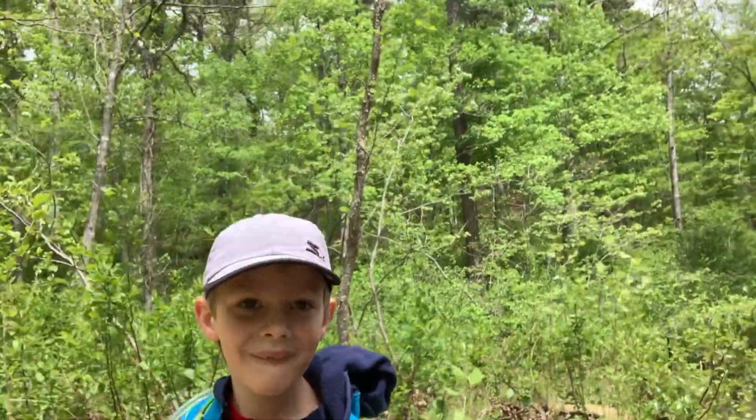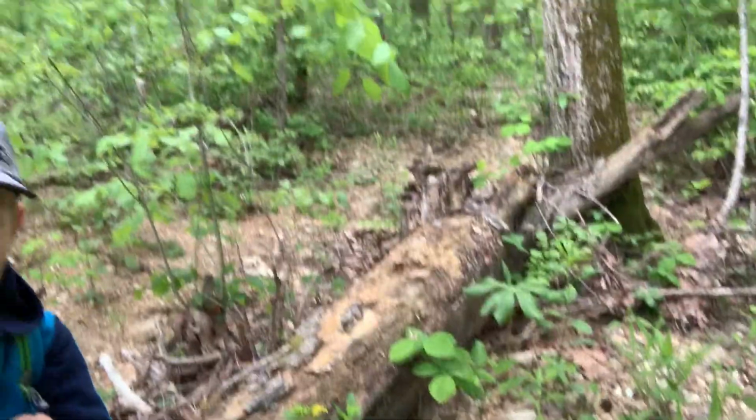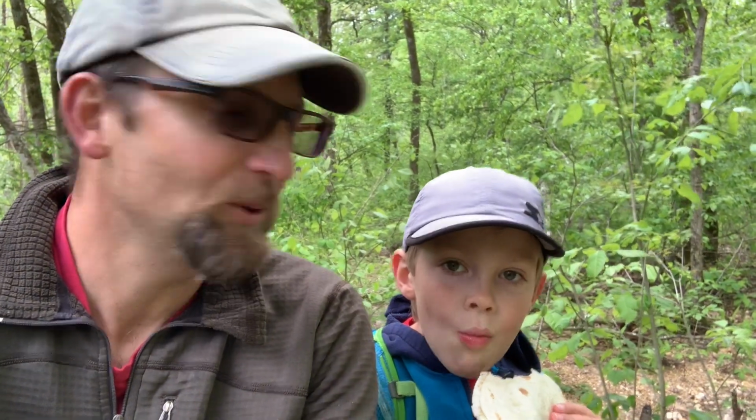Let's have some lunch. We found this rotting log. It's very squishy, and it's a good seat. It's like it's been upholstered just for us. Nature's upholstery is rotting logs.